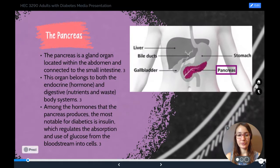So first, we have our pancreas. This is the main organ of concern with diabetes. It's a gland organ located within the abdomen, connected to our small intestine. It's pictured to the right up here in purple.